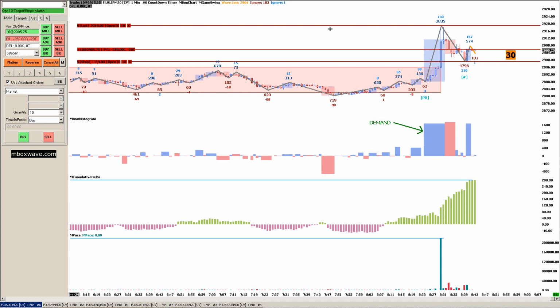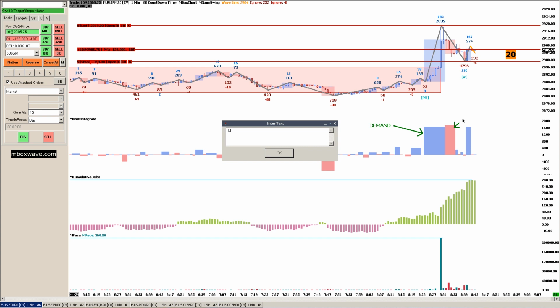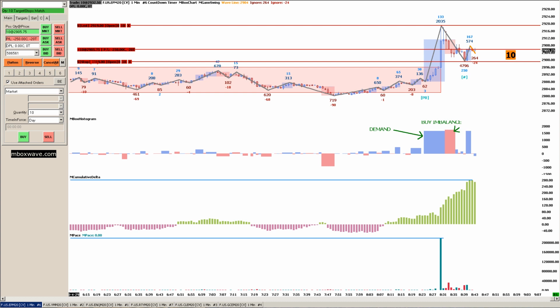I see a huge buy imbalance right here. That's an MBox buy imbalance. This is an MBox Delta buy imbalance. I think that got hidden. All right, got to keep an eye on the market as well.